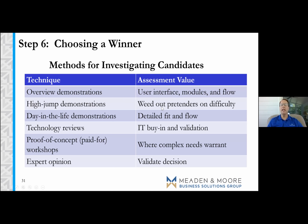We often have our clients go through a separate technology review with mainly just the IT staff or those that are technologically inclined to get the buy-in and validation on the platform. And then, although the software community doesn't really like to do this, we have worked a couple of scenarios with clients where we did a paid-for proof of concept, a 3 to 5 day workshop. And these were in cases where there was so much complexity, it almost warranted it. We were down to kind of one vendor, but rather than writing a big check, we wanted a proof of concept, kind of a conceptual design to validate. And the clients did pay for it as a consulting exercise with us and the software vendor.